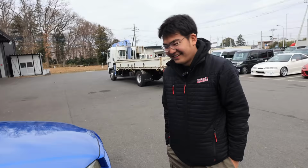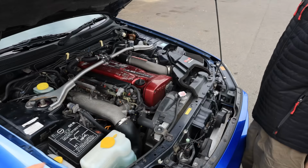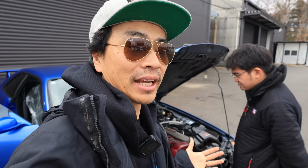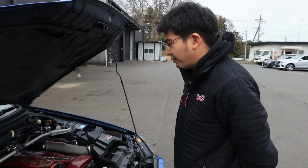Okay, so let's talk about some of the stuff that you guys did. So, changed the spark plugs. Yep. We not only changed the spark plugs, but also the ignition coils. Last year, I was driving around New Year's time, and the car basically stopped working because the coil packs went out. And that's very common, right? The stock coil packs go out pretty easily. Yeah, it's one of the weak points of the RBs.